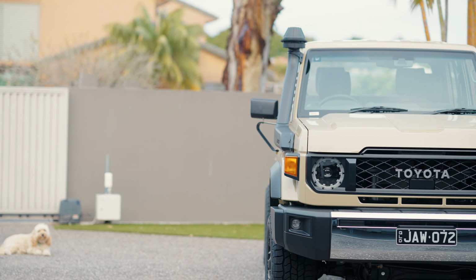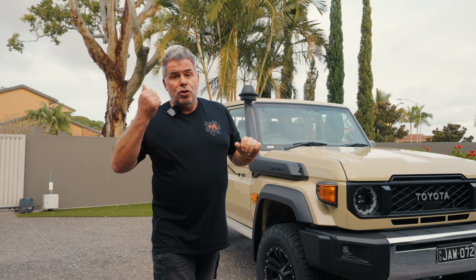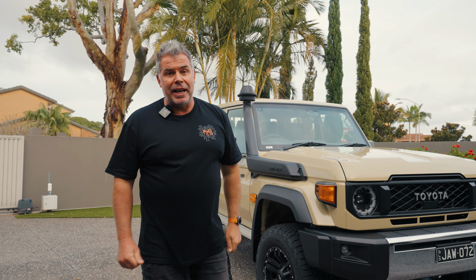Let's have a look at it now as it is, because the next stage after this, it's going to Tourcraft to get a nice big tray and canopy put on.